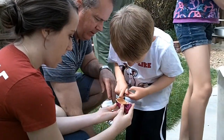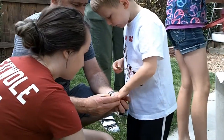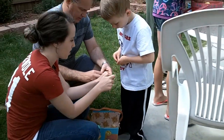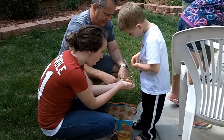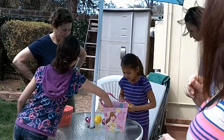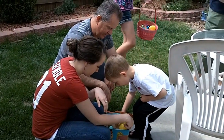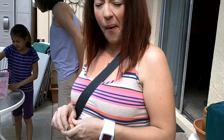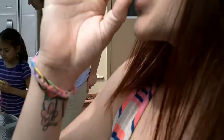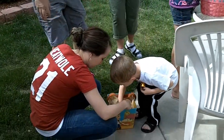It's not Easter without money in the eggs. I don't have any money. I just got quarters. That's money. If you don't think that's money, I'll take it. Yeah, she got yours. Sweet. Good find. Alright. No, I don't want a piece of your Krabby Patty. I'll trade you mine for yours. Look at these. It's going to make the best thumbnail.